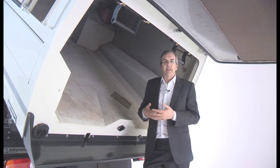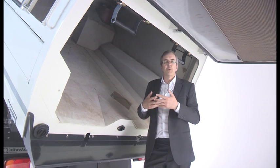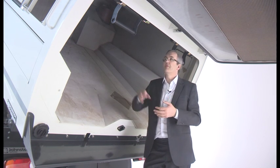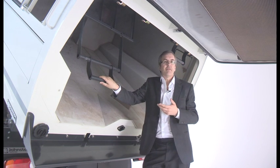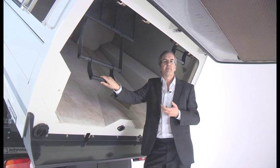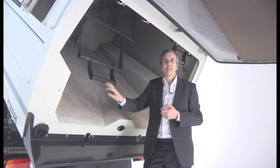Debris is deposited in the large hopper void before the exhaust air passes through 2 high-capacity meshes in the hopper roof that incidentally now feature quick-release handles for ease of maintenance. Air passes to the fan and then to atmosphere.